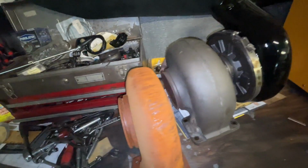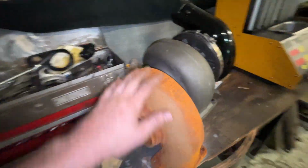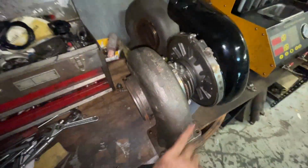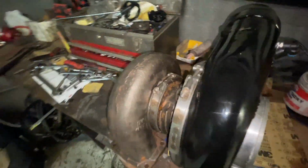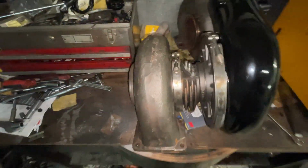So this thing right here should tighten things up. Let me get a wire brush on this thing, see if we can get it to look a little better. See how cute and small she is. She's so cute. It fits, so that's a good thing. Let's get this thing put on here today and test it.